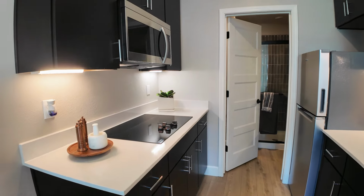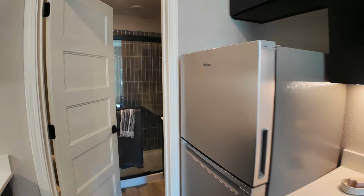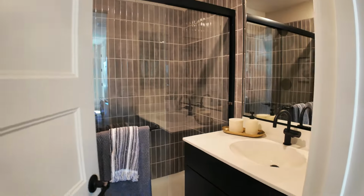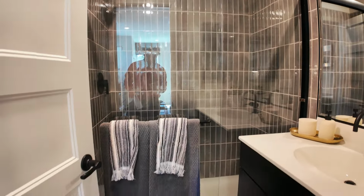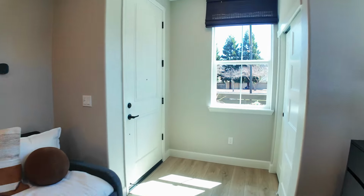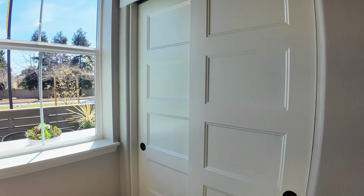A really cool and interesting setup. I have not seen a single one of these like this before. So good on them for creating such a product. Right, it has its own separate entrance. Still got a coat closet and for storage.